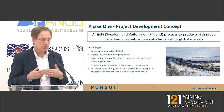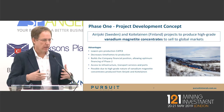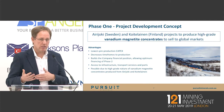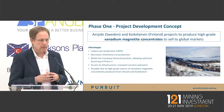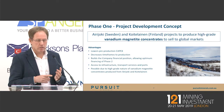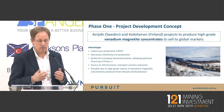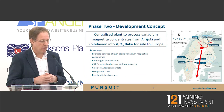It decreases our time to get it into production, and it allows us to build the financial resources of the company to then go and finance the second phase and do that in an optimal manner. And importantly, we have access to very good infrastructure. So there's road, rail, cheap power, all within just several kilometres from these projects. So that is a significant advantage for us.